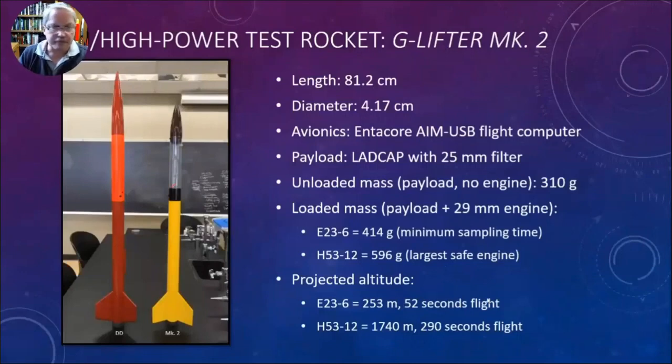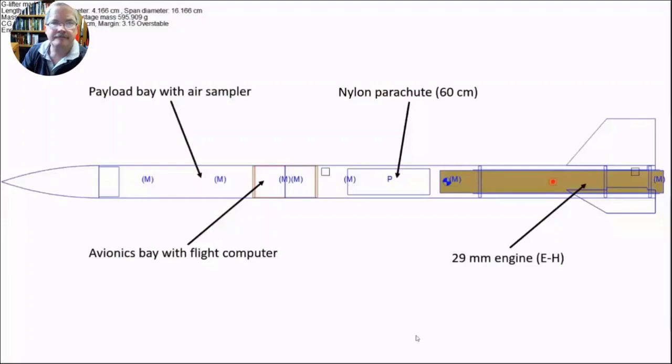And then now we can run up to an H-size motor in this and get almost 2 kilometers. Okay, so here, again, a plan view of this. As I said, mainly the improvements here are we just made the engine mount capable of holding a high power engine, more robust fins there, but everything else still works the same.